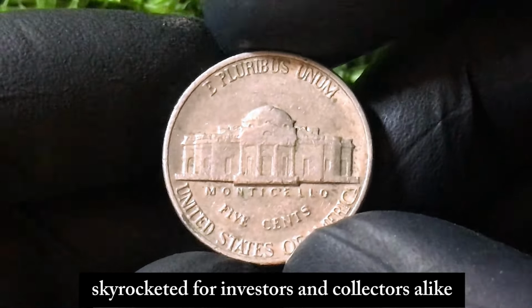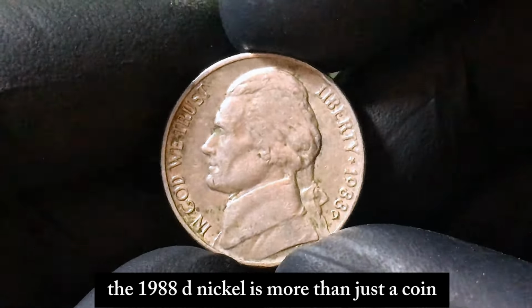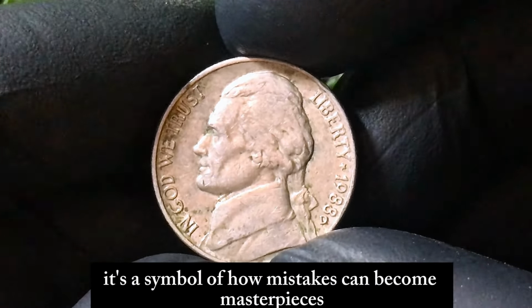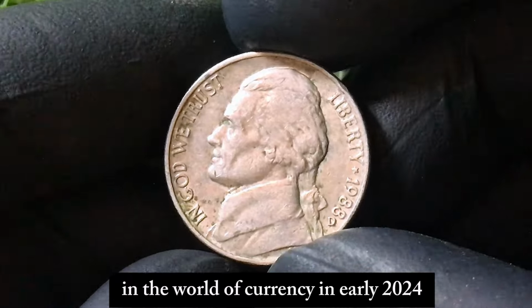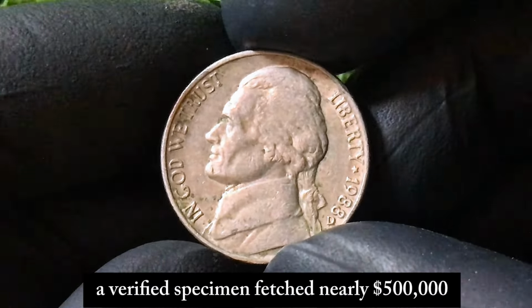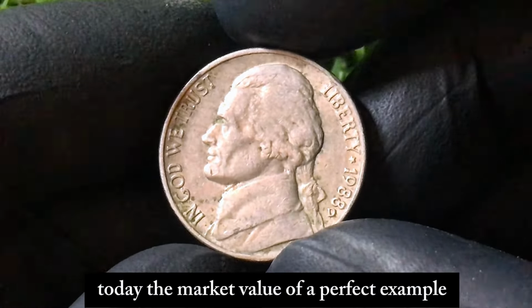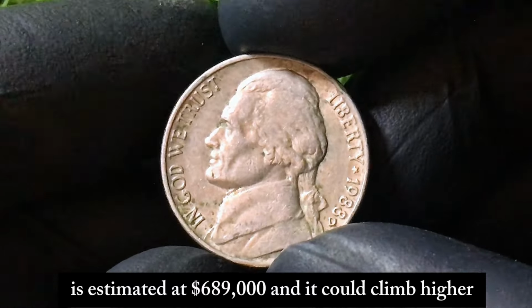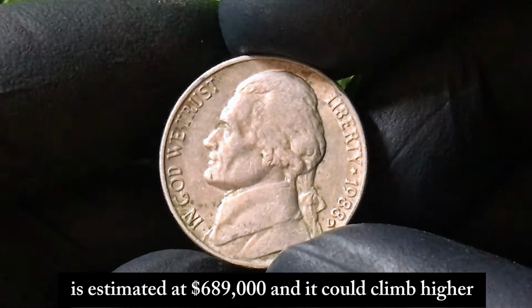For investors and collectors alike, the 1988 D nickel is more than just a coin. It's a symbol of how mistakes can become masterpieces in the world of currency. In early 2024, a verified specimen fetched nearly $500,000. Today, the market value of a perfect example is estimated at $689,000, and it could climb higher.